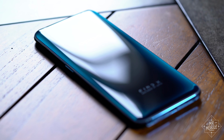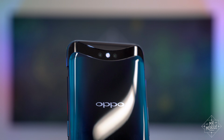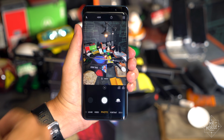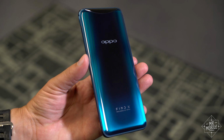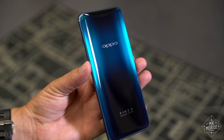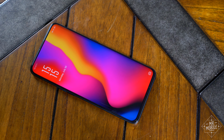For all the ways the Find X doesn't work for me, I'm really glad it exists. I mean, people like me are always calling for more innovation in mobile technology. Well, okay, here's a smartphone that hides its cameras inside a periscope so it can squeeze more display onto the faceplate. And it's beautiful and feature-packed to boot. That's innovation. That's boldness. And I respect it.